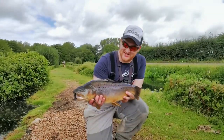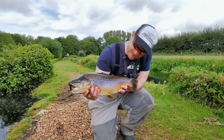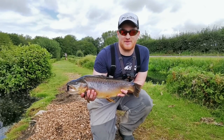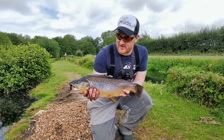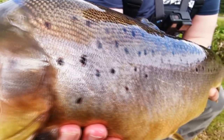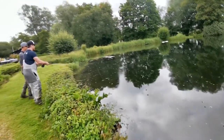Nice. There we are, guys. Look at that for a third fish. Monster brownie. My PB by quite some distance, actually. Black mamba stalker again. Just jigging it up in front of him. There was two big browns going past. The little rainbow came in the first time, so I had to move it out the way. Dropped it back down in front of him and he just engulfed the fly. What a cracking fish.